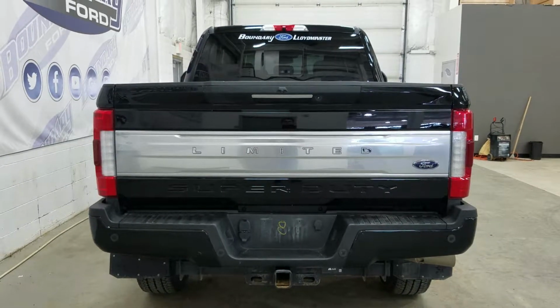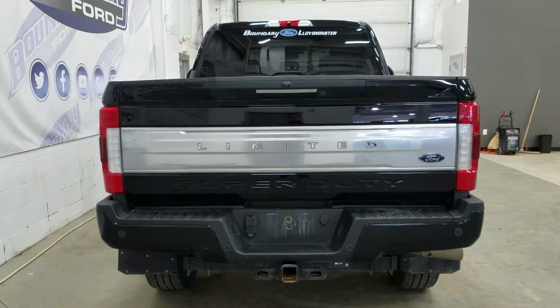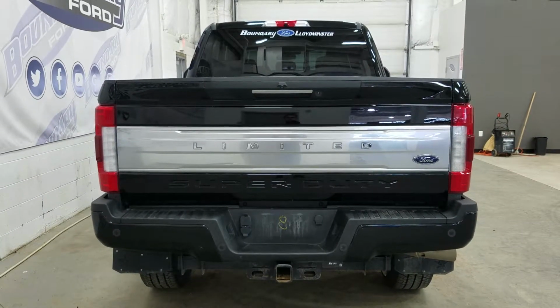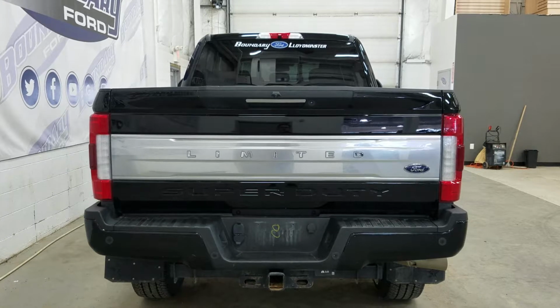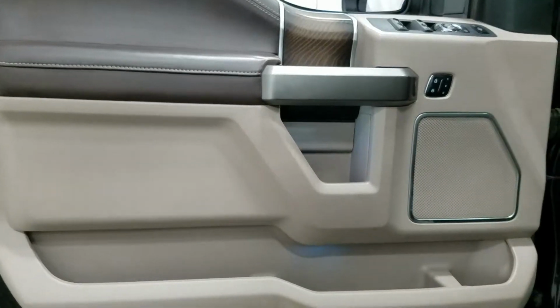We also have our reverse sensors paired to our backup camera, as well as our LED taillights with our power release tailgate with our tailgate step. And inside our box we have a spray-in bedliner, as well as our fifth wheel prep package with our LED bed lighting, our tie-down points, as well as our embedded defroster in our rear window with our power slide feature, as well as an extra reverse camera located in our third brake light.